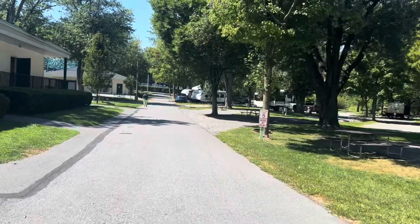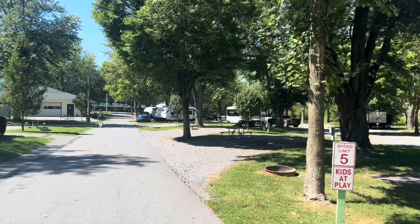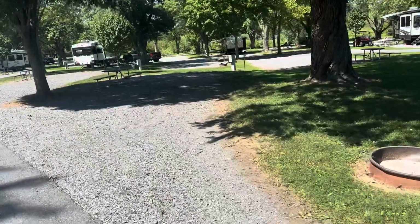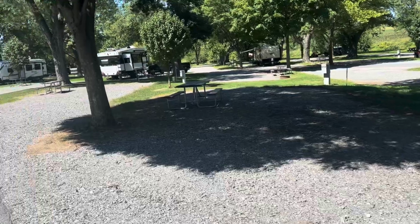Full hookups, and they're pretty decent sized sites too. I guess that's one good thing to show when they're empty, so you're not filming people. The sites are all gravel and grass, and you can see how wide they are.